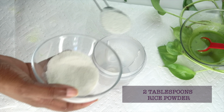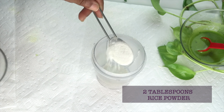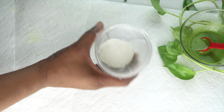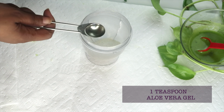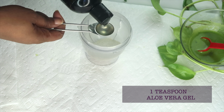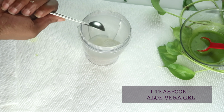2 tablespoons of the blended rice, which is about 60 ml. Next, I'm going to use some aloe vera gel. You can use fresh aloe vera gel for this recipe also. I'm using 1 teaspoon of the aloe vera gel.